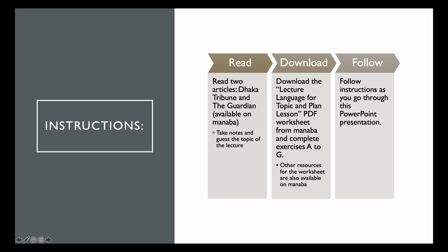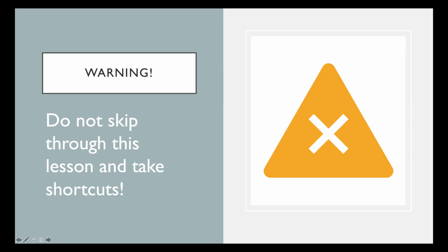Before you move on to the next slide, pause this video and make sure you read the articles and download the worksheet if you have not done so yet. You will not be able to complete the worksheet if you have not done the reading. Warning: do not skip parts through this lesson and try to take shortcuts in order to complete the worksheet.